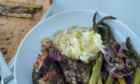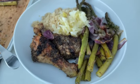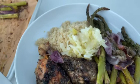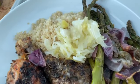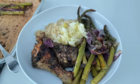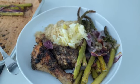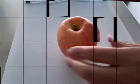Here's my food plated. So I'm having the roasted veggies, leftover grilled chicken, quinoa, and I also added some sauerkraut on top. I try to make sure that I eat sauerkraut daily, or at least every other day, but pretty much daily. I try to get it into my diet.